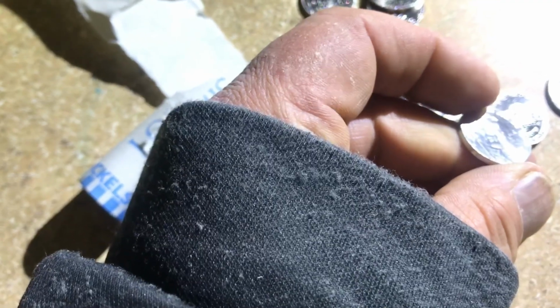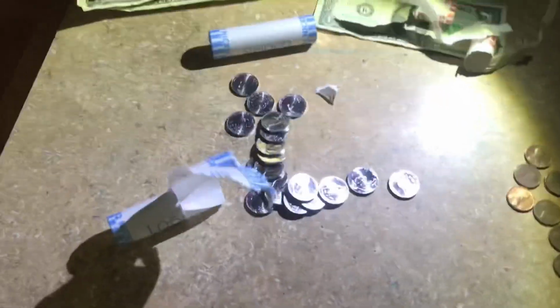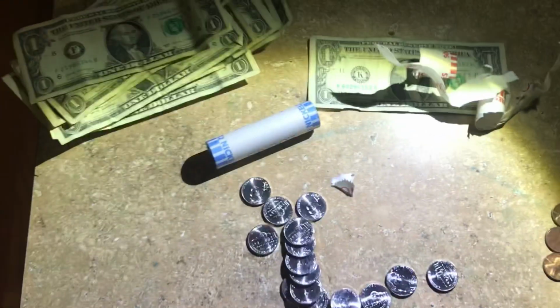These are all brand new from the mint. 2022 Denvers. So this one I'll probably just keep. I know they're 2022 Denvers, so I'll just throw it in the stash. Maybe many years from now it'll be worth some.